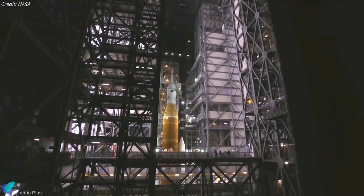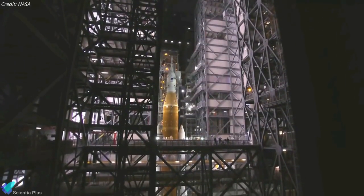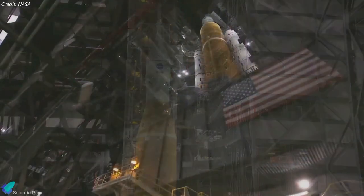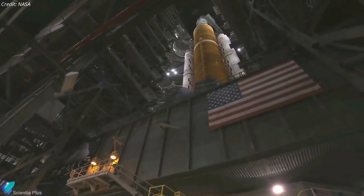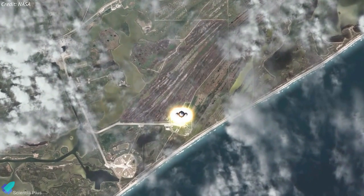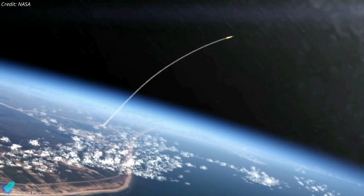Team members will assess how well the wet dress rehearsal and additional testing went, and if any changes must be made to the vehicles before launch. That information will also help the mission team determine the final timeline for the launch. According to NASA, the launch debut is expected to occur no earlier than May.